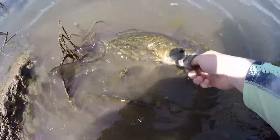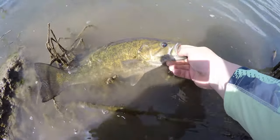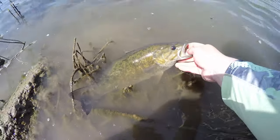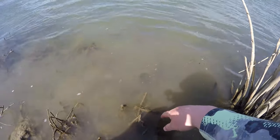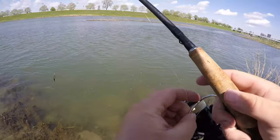catch. I love the dark ones with the red eyes. That's really cool. Here you go, buddy. Down to the depths.